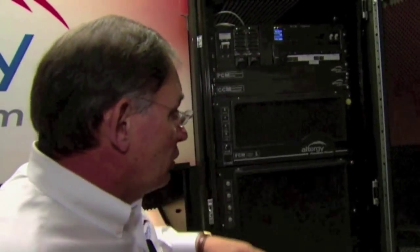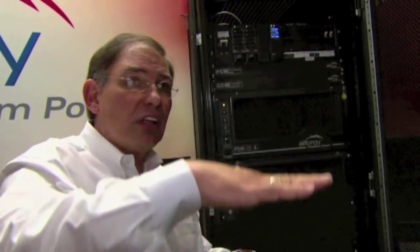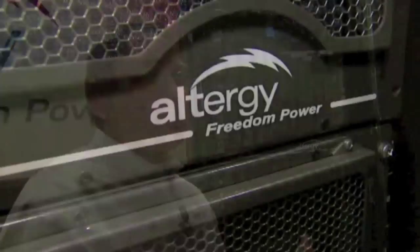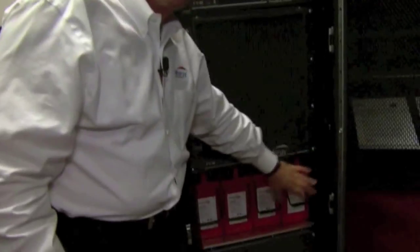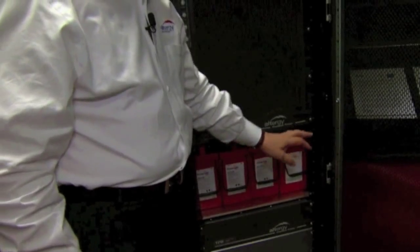We have communications. From a remote distance, if the fuel gets to a certain level, we can have this unit call the fuel provider and say, hey, fuel's low, come and take care of it before the incident happens, before you start running this unit and all of a sudden you find out that you're out of fuel. And this is just conventional batteries that you see quite often in data centers, in telecom systems.